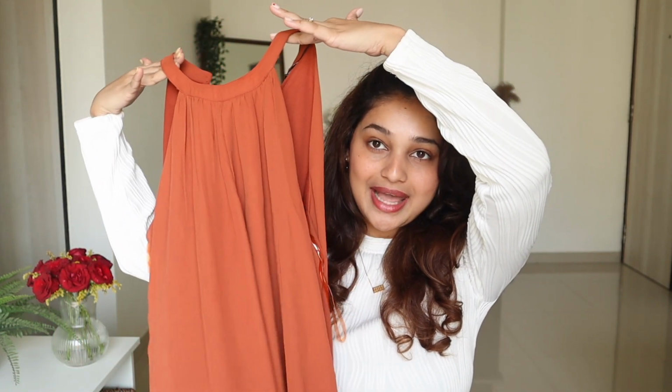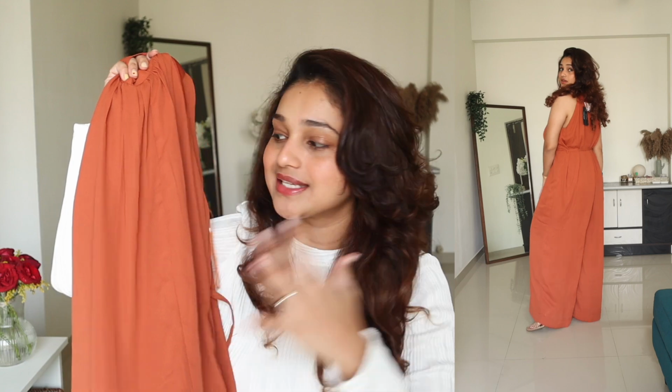Next I picked up this jumpsuit by Vera Moda again, and this is how it looks. Love this coral color, so pretty na? I majorly picked it up because it looked so good on the model. I'll pop the picture over here. It looked so good on her. I definitely had to grab this, and it's such a perfect pick for events, formal events, offices.